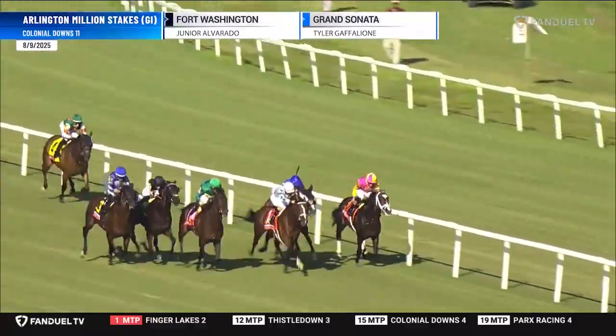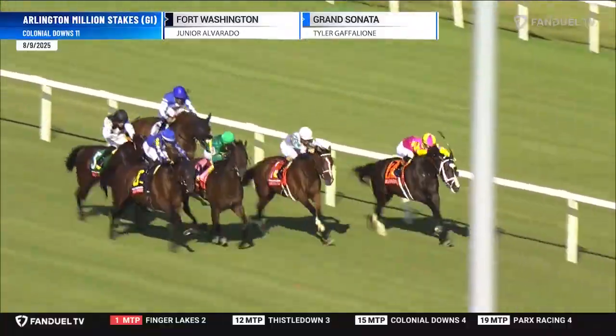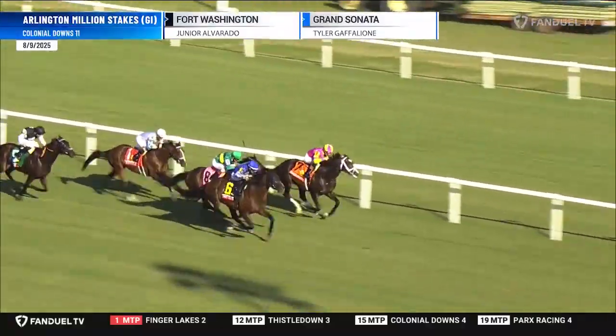I think that's the perfect way to describe him. He shows up with his runs more often than not, and more often than not, they're not quite good enough to get over the hump. Now, I will say he's done very well at Kentucky Downs in the past. 2 starts, a win, and a second-place effort.